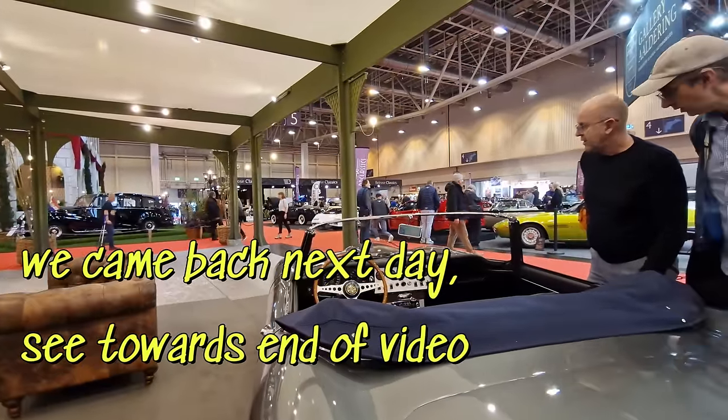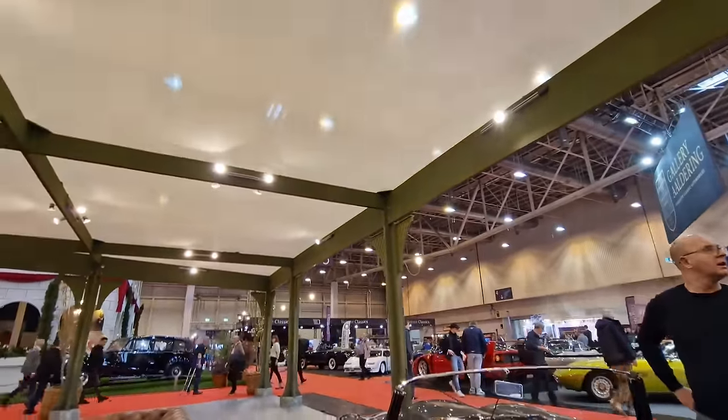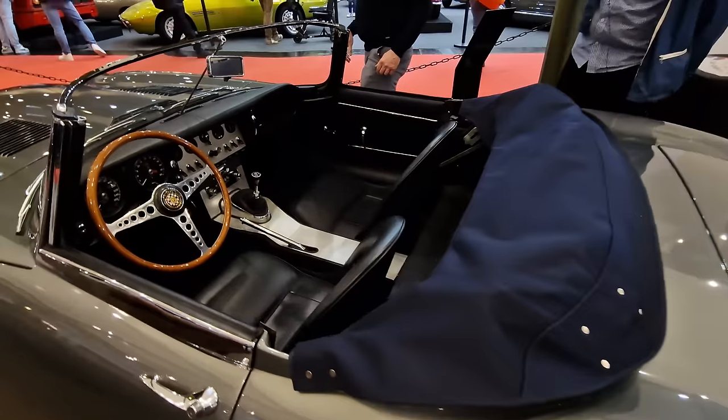Yeah, hopefully we can get a look under the hood at a later date. Where is he? They're not here. It looks like they're maybe still loading in a car. Oh, they might bring some other cars.